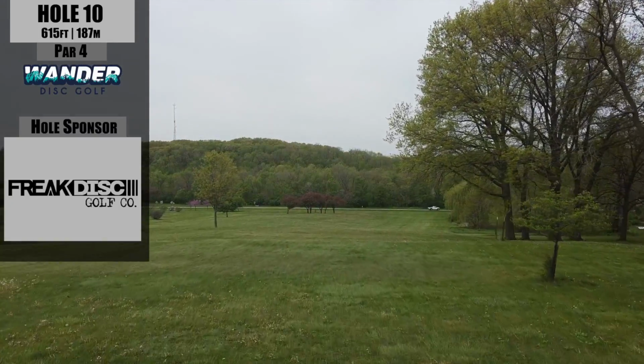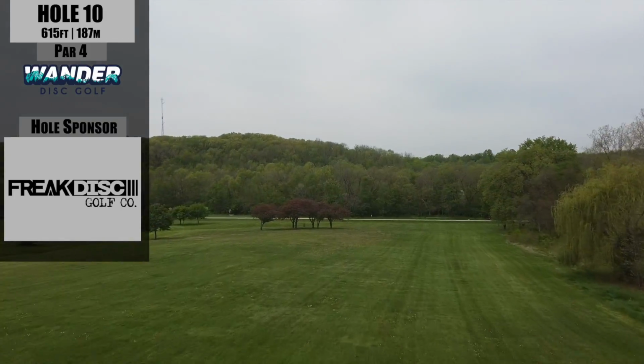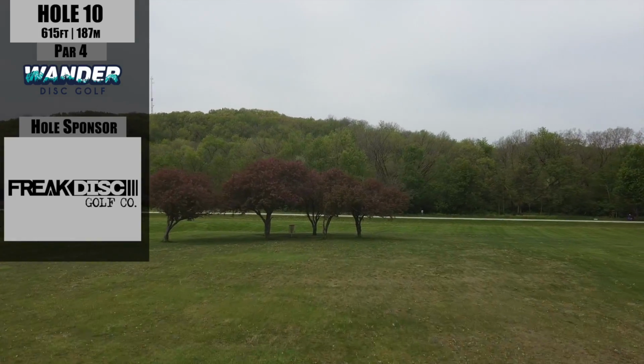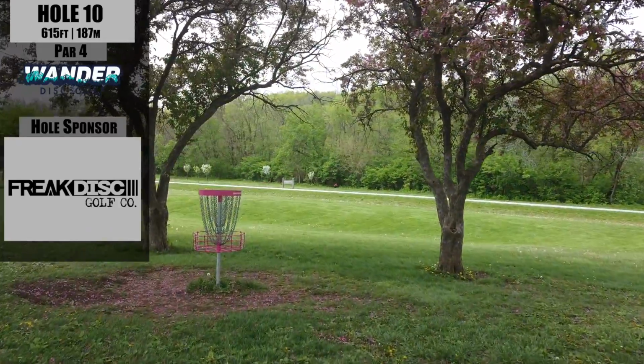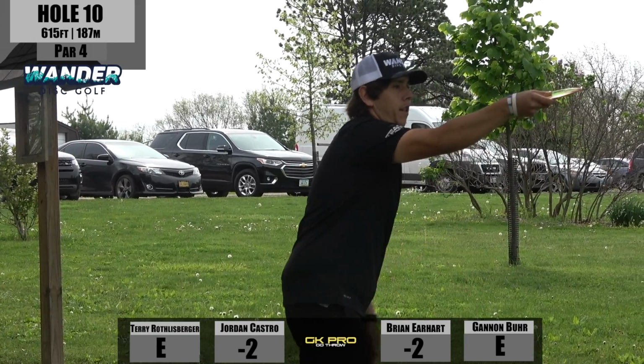So hole number 10 is most definitely the signature hole here at Ewing Park. 615 feet, par three, downhill the entire way, and the basket's tucked in this really nice cove of trees. It's definitely gettable with the right wind conditions and the right arm, and I think any one of us has a chance of getting there with the right shot.